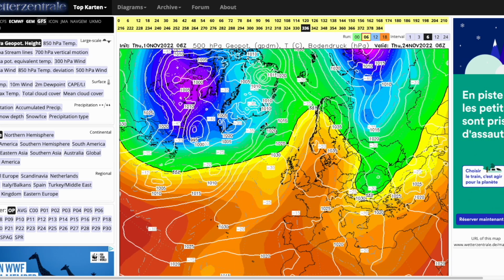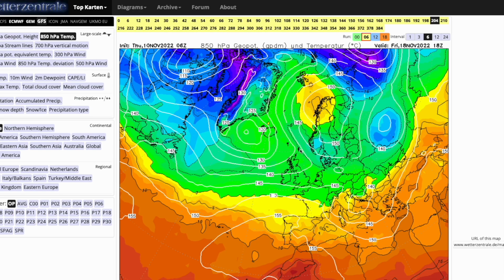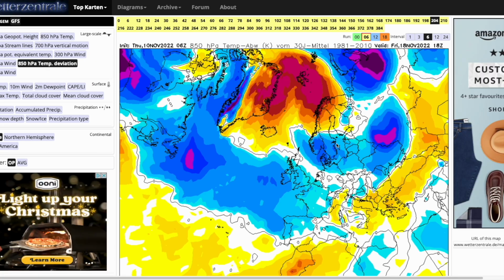And if we do run it back and have a look at the air masses, see how close we do get to that cold air mass, you could see the -5 line is just off the coast of eastern Scotland. The -10s over Scandinavia and potentially into parts of Denmark. Look at the temperature deviation, very cold. Again, not that cold for this time of year across parts of Denmark and Scandinavia, but if it did head towards the UK, it would be incredibly cold.